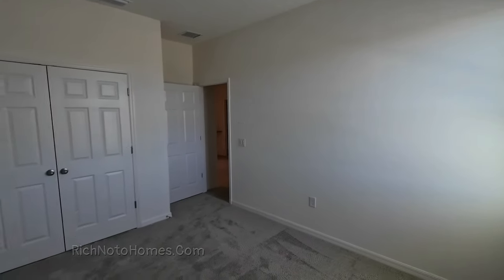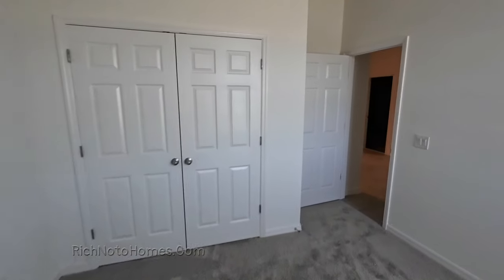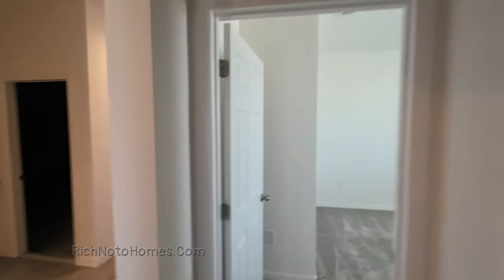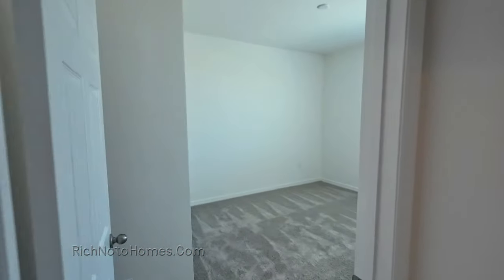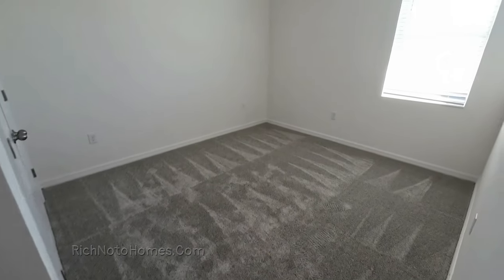And here we have another bedroom. Of course, there's two bedrooms over here in front of the house. Well, maybe this is more the middle because I guess that room over there would be the front. This is nice because there's three bedrooms in the middle. I like that. A little bit more quiet.